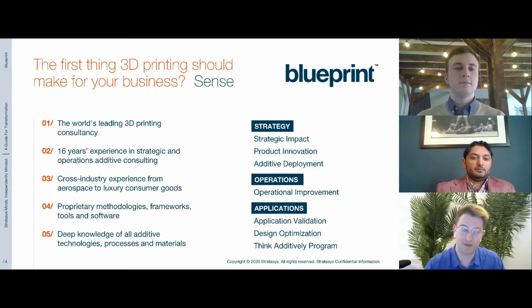But before we get into that, a little bit about ourselves and who we are. We are Blueprint, and we are the world's leading 3D printing consultancy with over 15 or 16 years of experience providing consulting to industry on how to adopt additive manufacturing. From strategy and strategic consulting through to part design and application validation, we provide a range of services to help our clients make sense of 3D printing.